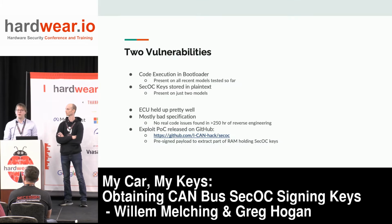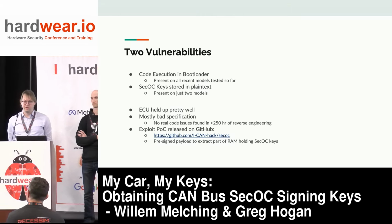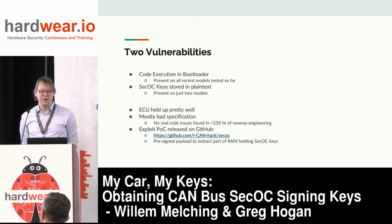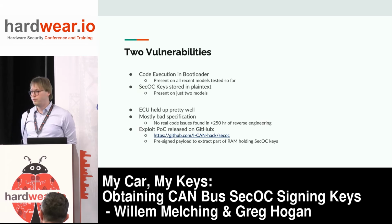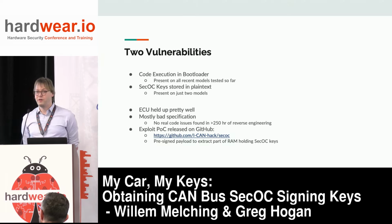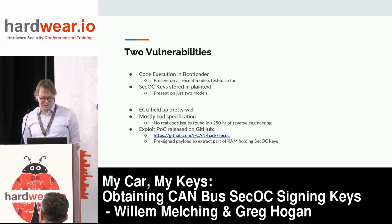So in conclusion, we got code execution in the bootloader, which, as far as we can tell, is present on a whole bunch of models, basically everything we've seen so far. And then we also have the SecOC key stored in plain text, and that was only found on just 2 models so far. So I guess we still have some more research to do. But in general, this ECU, I think, held up really well to all our attempts. There were a lot of things that didn't work. We spent probably over 250 hours of reverse engineering, if not more. So I think they did a pretty good job.